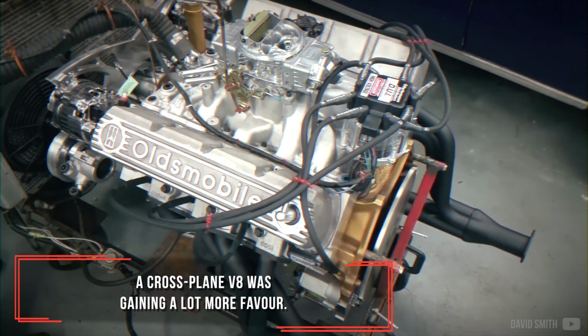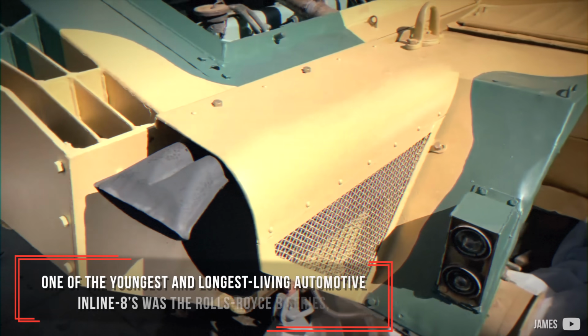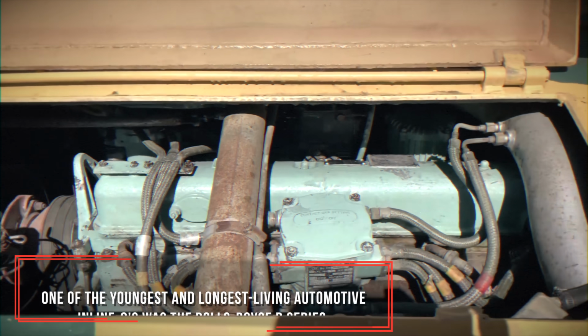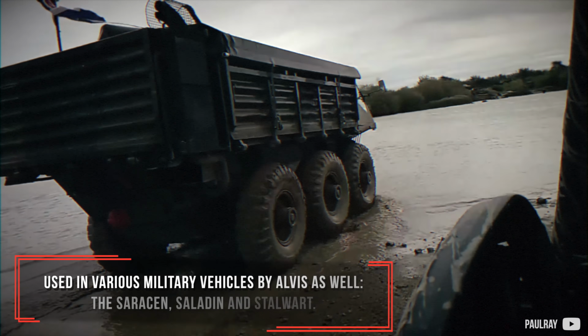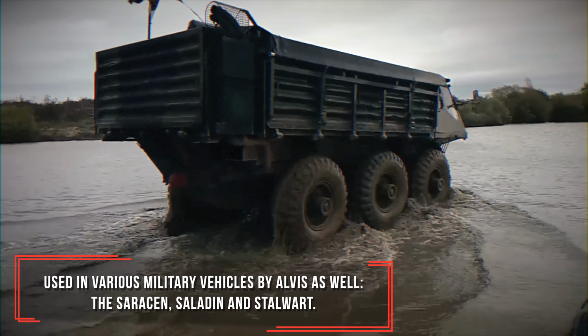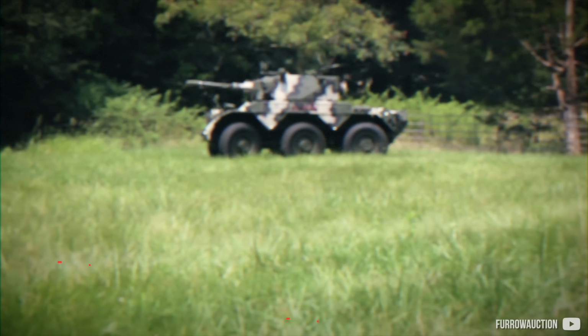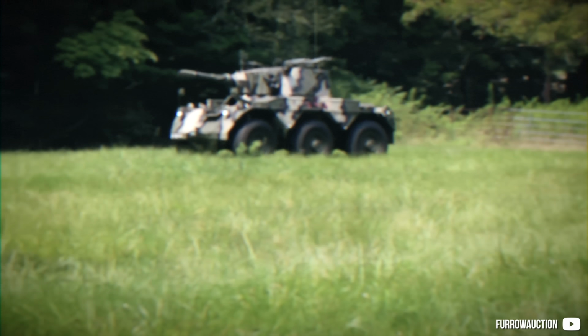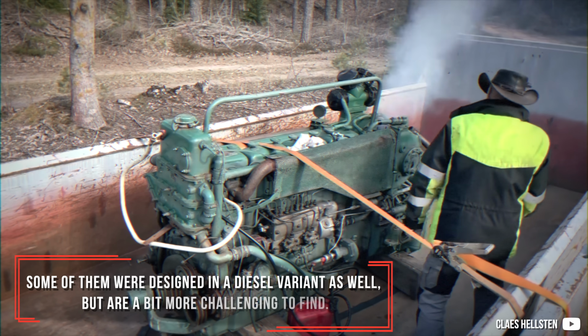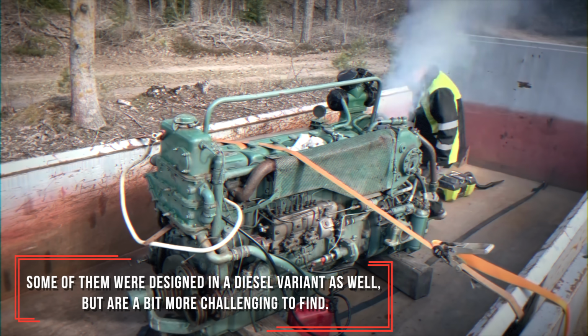One of the youngest and longest living automotive inline 8s was the Rolls-Royce B series, used in various military vehicles by Alvis as well: the Saracen, Saladin and Stalwart. Some of them were designed in a diesel variant as well, but are a bit more challenging to find.